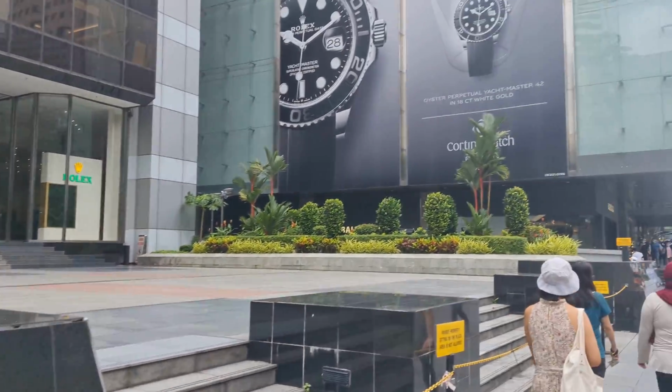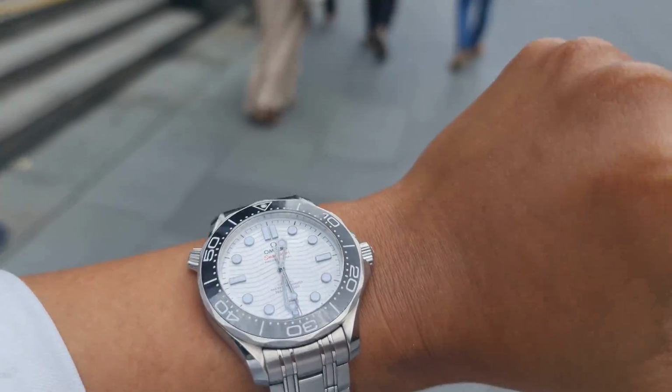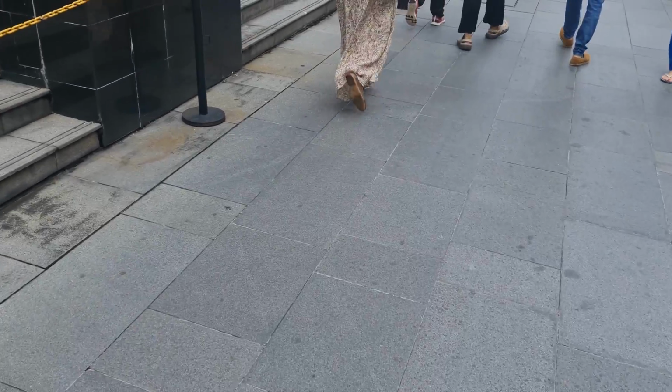Another quick wrist shot of my Omega Seamaster, and my friend's wearing a Seiko, but not quite sure what model that is.